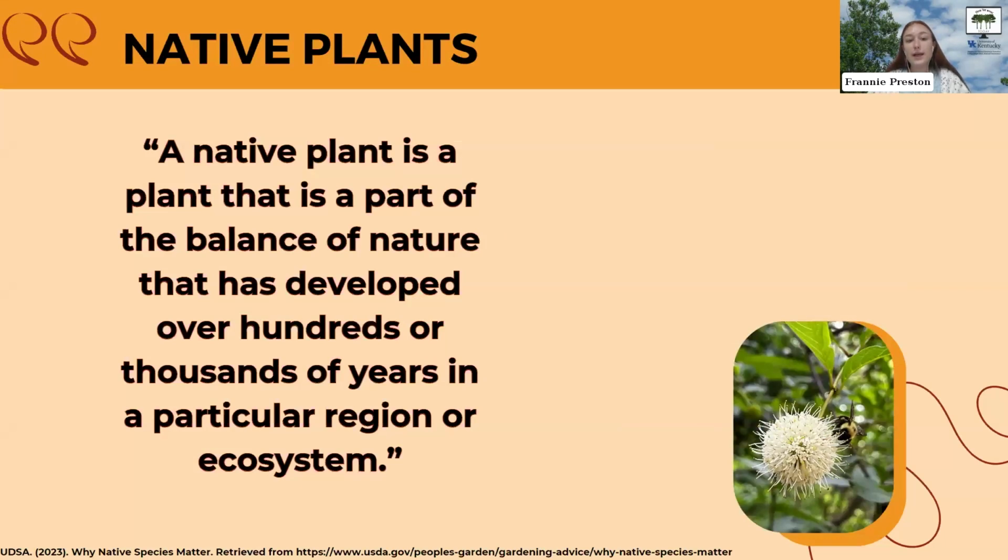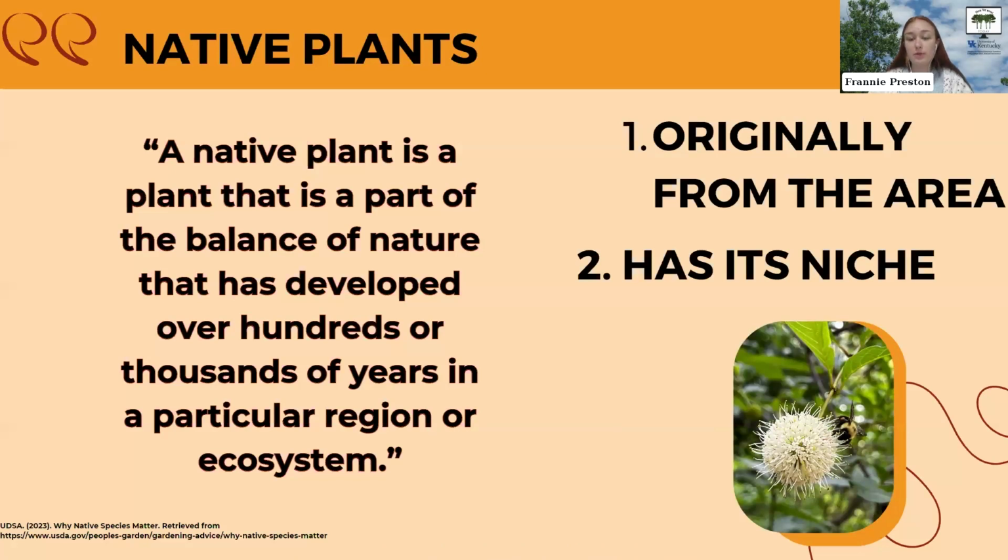All right, so I'll go ahead and start out by defining what native plants are. A native plant is a plant that is part of the balance of nature that has developed over hundreds or thousands of years in a particular region or ecosystem. So two things to remember from that definition: a native plant is originally from the area, and it has its niche, which means it has its role in the ecosystem.